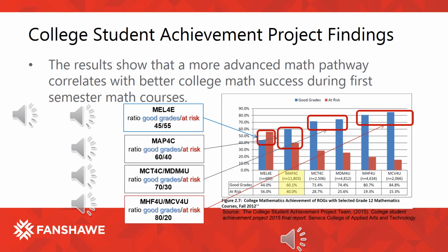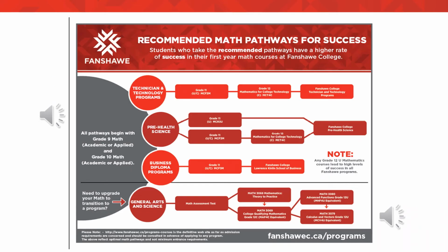The interesting thing is that most students entering Ontario colleges have taken MAP 4C as their final grade 12 math course. However, MAP 4C, the Foundations for College Math, has one of the lower good grades to at-risk ratios. So in general, we would say that MAP 4C is not a course that we would recommend for you to have long-term success in graduating from your Fanshawe College program that has math requirements in it. So that means that each of our most highly enrolled programs has these recommended pathways.